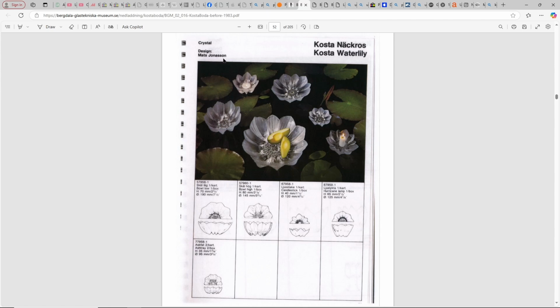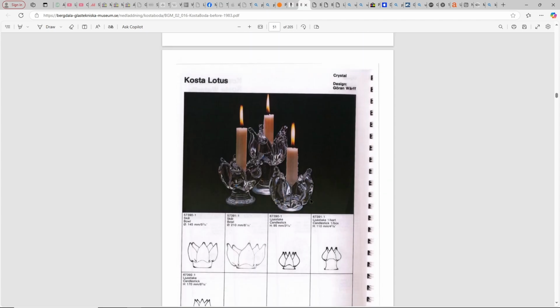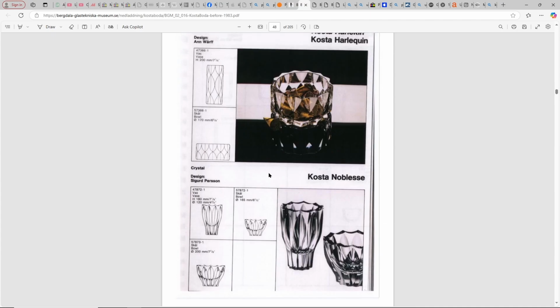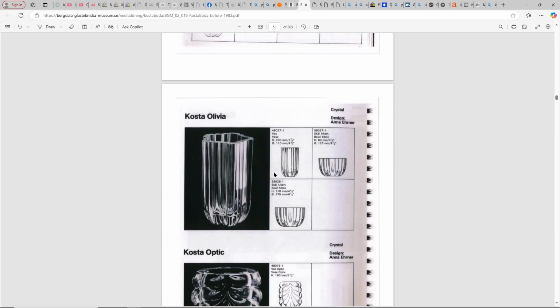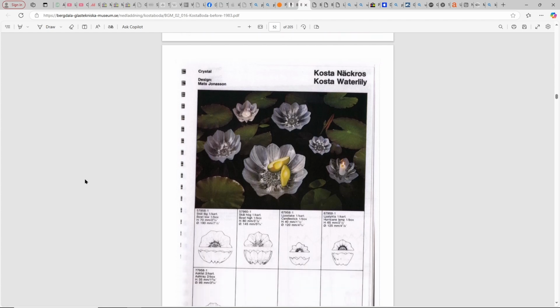Mats Jonasson is the designer. Costa Water Lily or Nacros, if it's so. And there are other flowers as well in here. So if I go back, you've got this one here, Lotus, and I don't know what a Linda is, but it looks like a daisy. I think there was another one. Is there another one? I think that might be it. Anyway, there's a few flowers. Is there anything after? I didn't look afterwards. No. So, yeah, there you go. It is Costa Boda Water Lily.